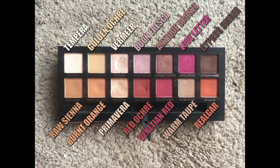These kick up a lot of dust, a lot of dust. But it is so pretty that, again, I can look past it. And since she made this a permanent item, I can repurchase it. So that's fantastic. The shades in here are Tempera, which is described as a beige with an ultra matte finish.